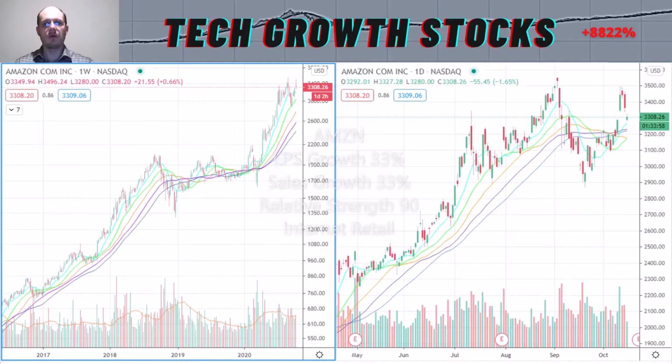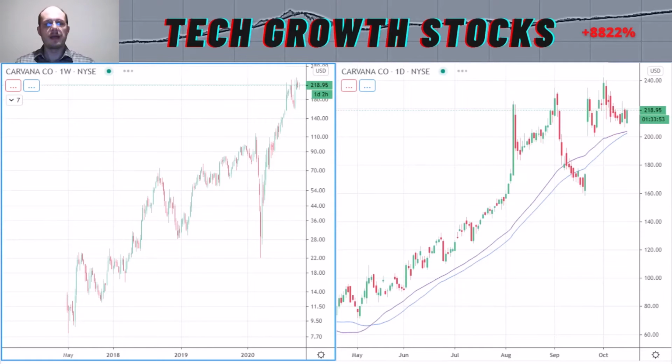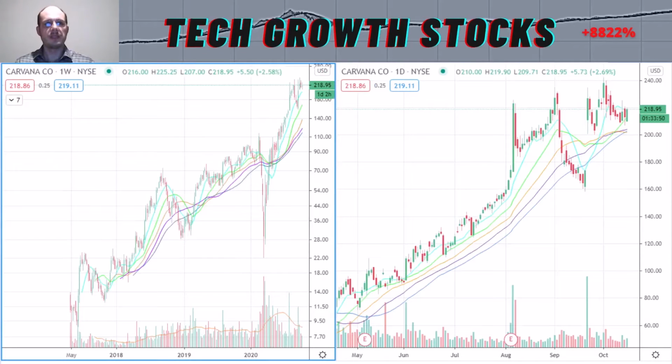The next stock in the internet retail sector is CBNA, Carvana. Here you can see the long-term chart of Carvana, and you can see it had its IPO in 2017, and since then it has been in a long-term uptrend. After its IPO, it built the IPO base and then broke out of the IPO base.